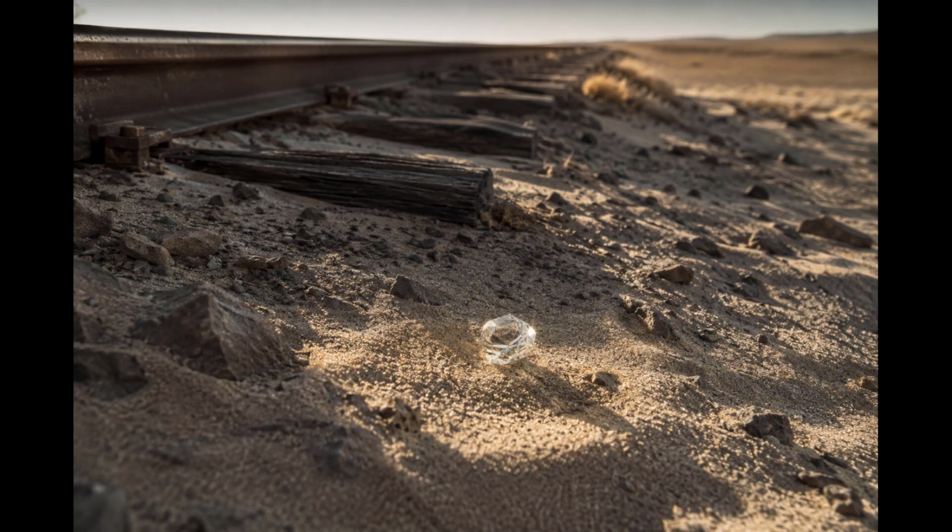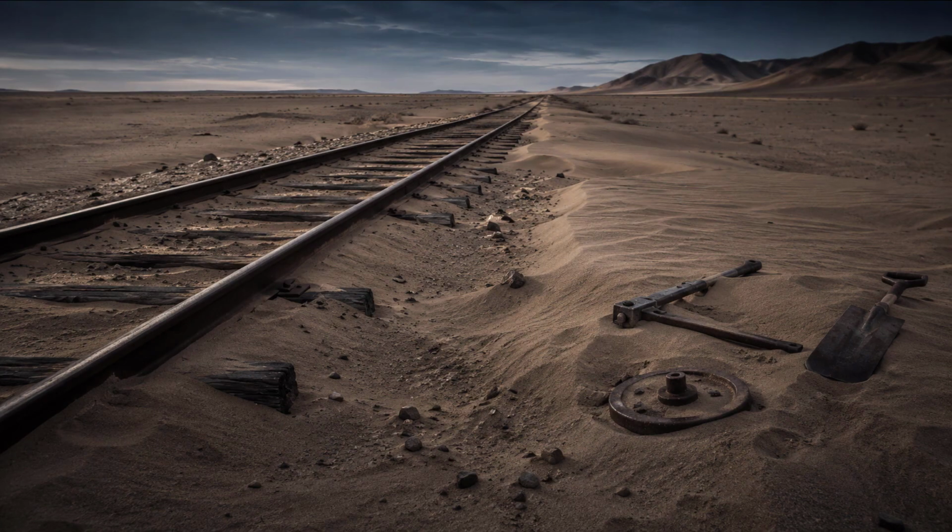The story of Kolmanskop began in 1908. At the time, Namibia was under German colonial rule, and railway workers were clearing sand from the tracks near Lüderitz. One worker noticed something unusual in the desert: a small, shining stone. It was a diamond. That discovery changed everything.